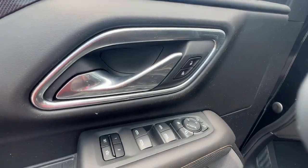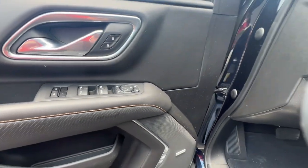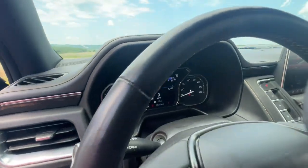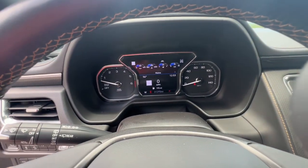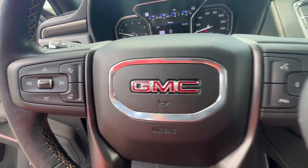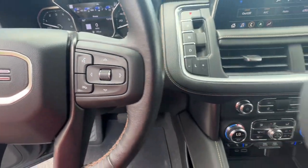These are just some of the great options this vehicle comes with: heated steering wheel, head-up display, pre-collision system, panoramic roof, lane departure warning, navigation system, keyless entry, remote engine start, fog lamps, heated mirrors.